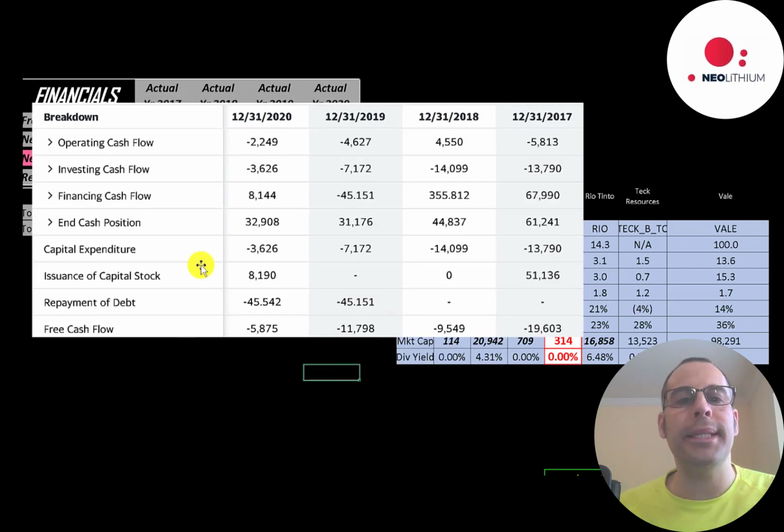This is the company's statement of cash flows. The top line is operating cash flow. That's how much cash the company loses or generates from its operational business. You could think of operating cash flow as net income converted to cash, because net income is your accounting profit and loss. It's not actual cash.